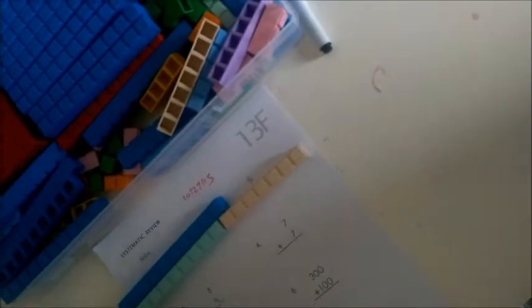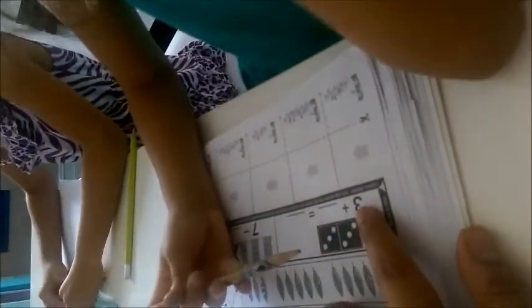Oh, there's 14. Okay, how do we do this? Mommy, I'm done. Mommy. 3. Okay, what is it saying? 3 plus 3. So you write a 3 here. So what does the plus mean? It means add. Right.